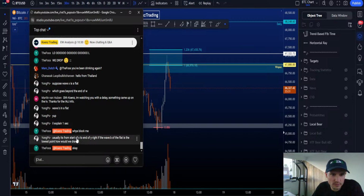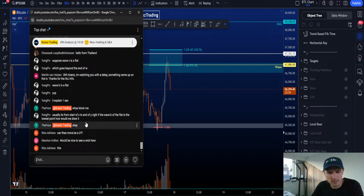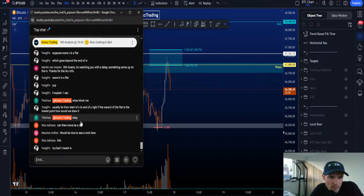Usually it's from the start of X. You don't use X, mate. So this is what's confusing you. I don't know why you pull something from X. You don't use X. The target for your Y is used by comparing it to W, and the target of your wave 5 is used by pulling from W to your lowest point. If your WXY is a wave 4, you can't pull something from X for Y. I don't get it. Usually it's from the start of W to the end of Y.